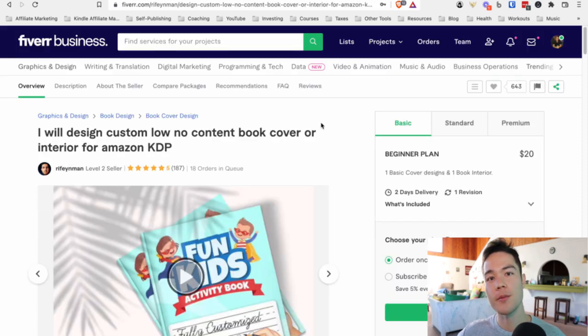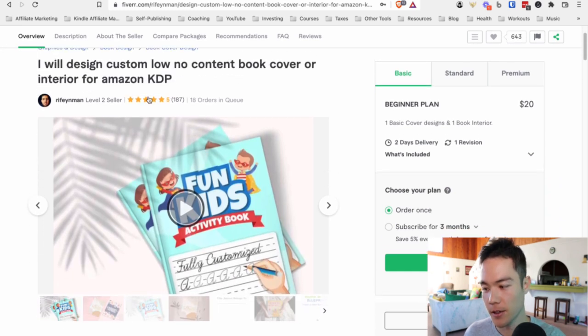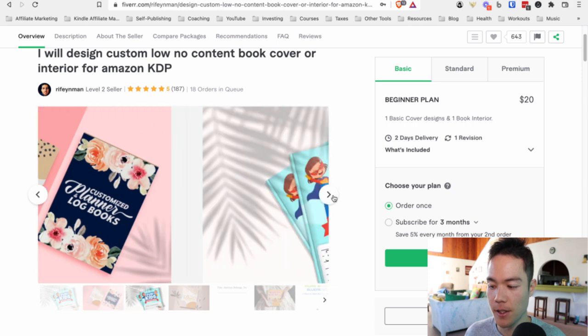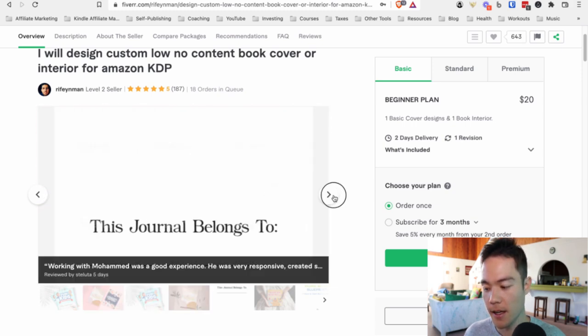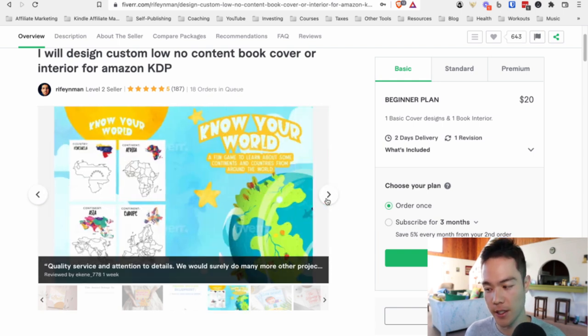Now, in terms of how you make these kinds of books, I actually found a Fiverr gig that looks pretty good and has a great rating. They will make one book cover design and a book interior, so you're going to get both interior and cover for your low content business. You can literally pay this person and they'll make the book for you. Now, if you're going to do this, just a quick tip is to make sure they're not using a template, right?